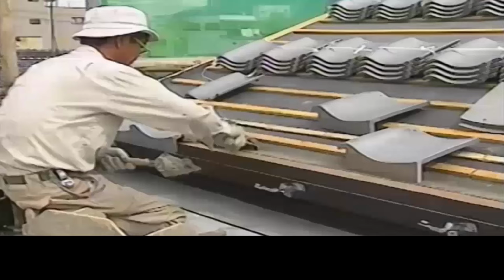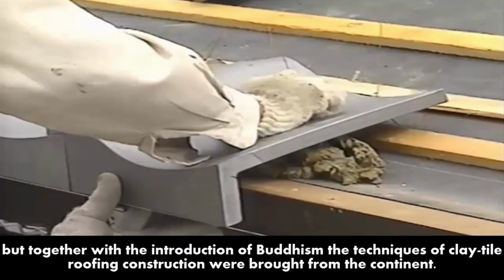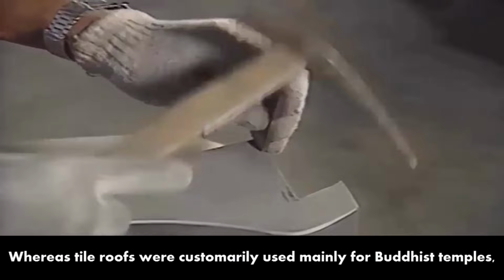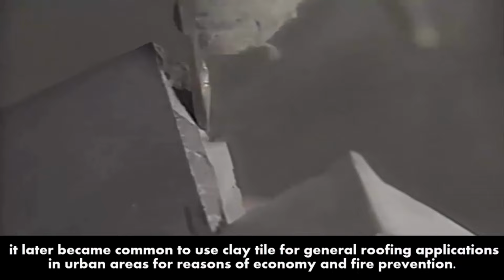Traditional roofing materials originally included organic materials such as miscanthus thatch, cypress bark shingles and wooden shingles, but together with the introduction of Buddhism the techniques of clay tile roofing construction were brought from the continent. Whereas tile roofs were customarily used mainly for Buddhist temples, with Shinto shrines and aristocrats' residences continuing to use organic roofing materials, it later became common to use clay tile for general roofing application in urban areas for reasons of economy and fire prevention.